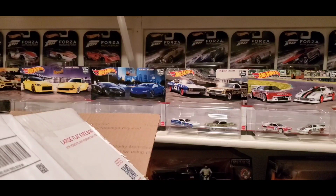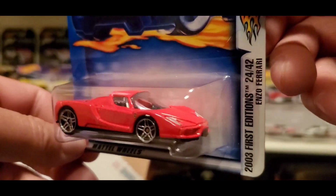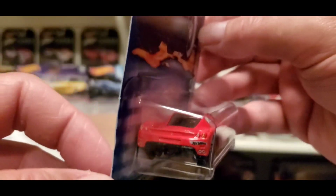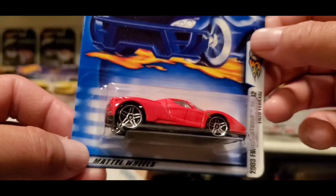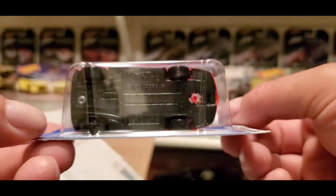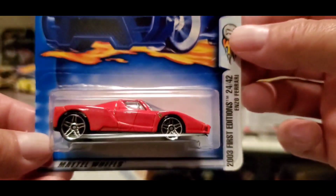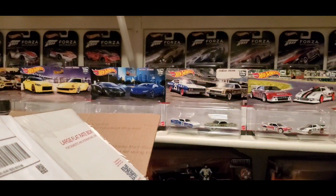And here we go, guys. The Enzo Ferrari 24-42 in nice red there. First edition right here. And you know that Hot Wheels do not make Ferraris anymore, so this is a good piece to have. This and the Bugatti are the two highlights in this whole 2003 set. Super clean. Love the Ferraris. I've been collecting all the Ferraris too. I have a lot of Ferraris. Collector number 36 on that one.